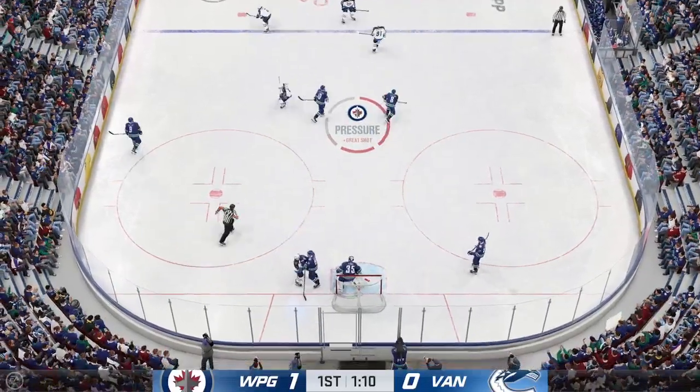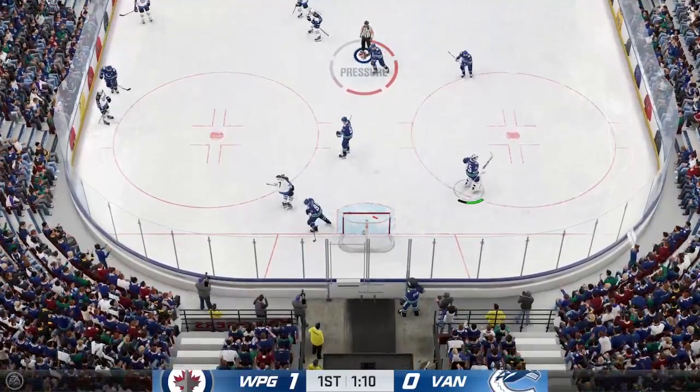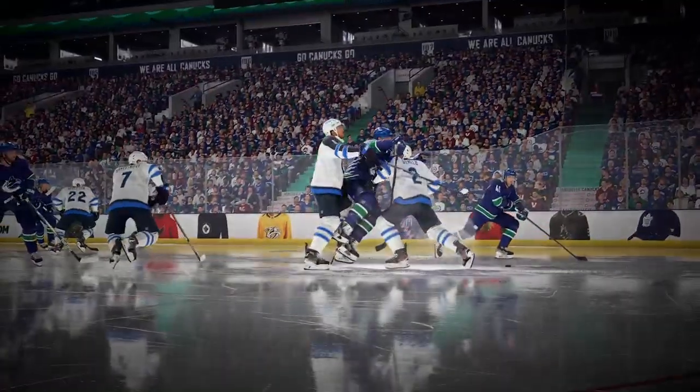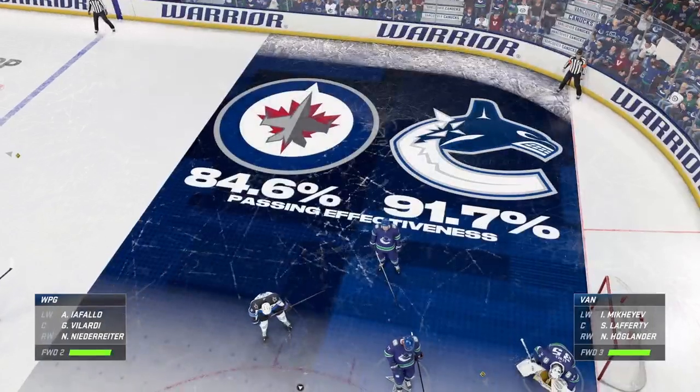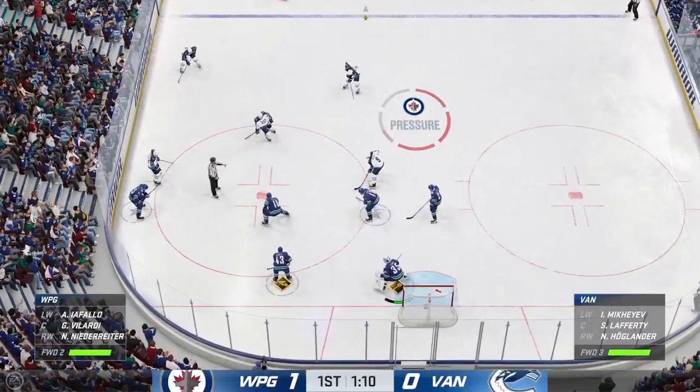Well, I loved how he challenged the shooter on this, James. He didn't sit back in his net. He came right out to the top of the paint and said, if you're going to beat me, you got to find room. Winnipeg's put a lot of pucks on net, and they continue to lead late in the first.